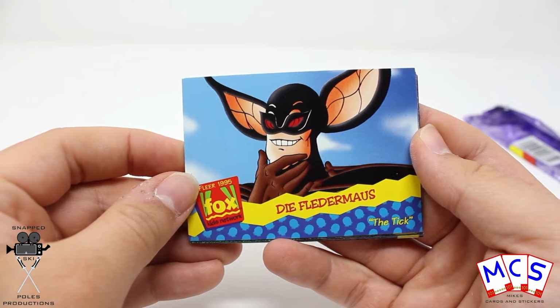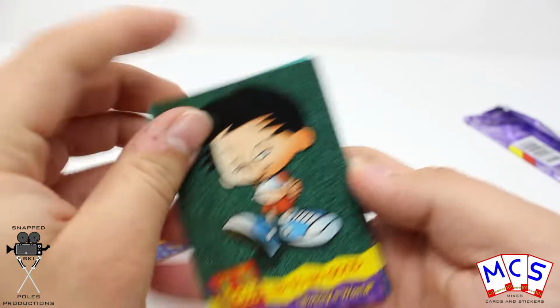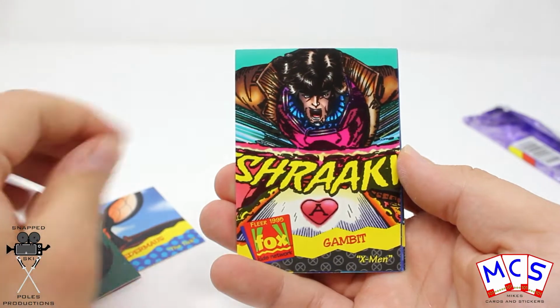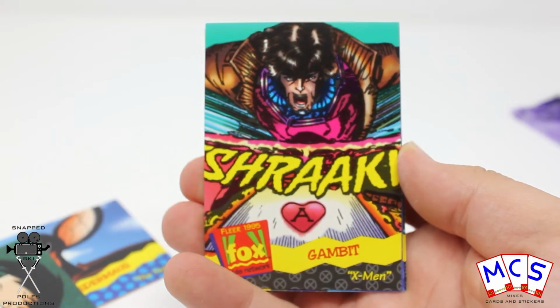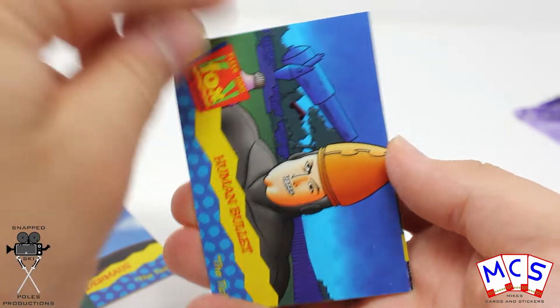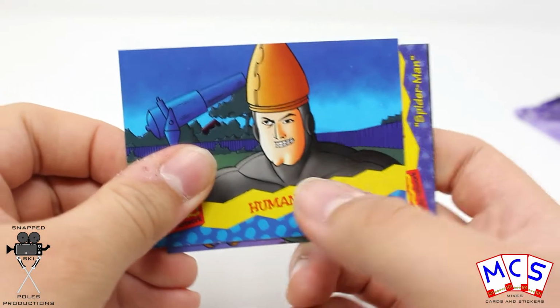Die Fledermaus, the Tick. So no good, Bobby's World. These actually look quite cool, to be fair, the design of them, the artwork and that. X-Men. Human Bullet from the Tick. Look at the chin on that.